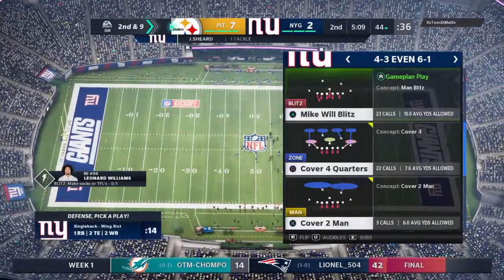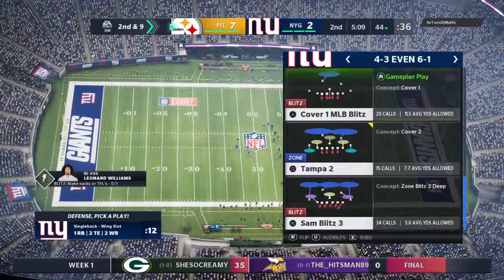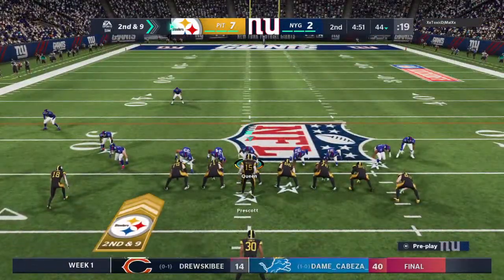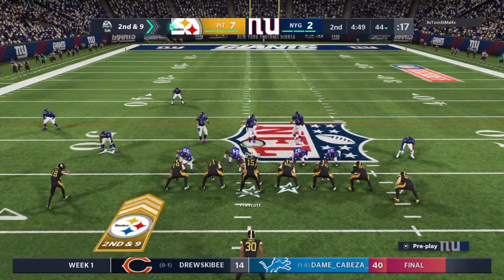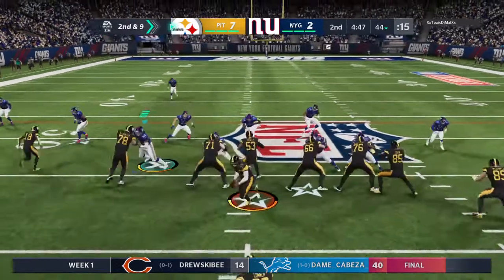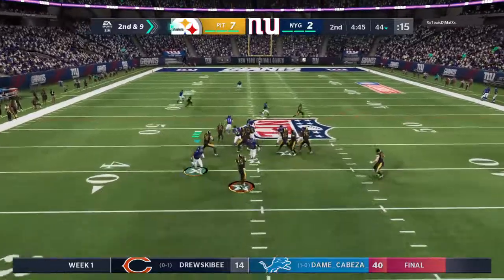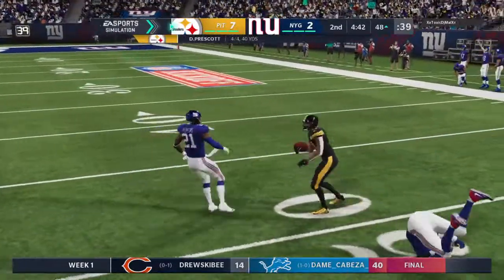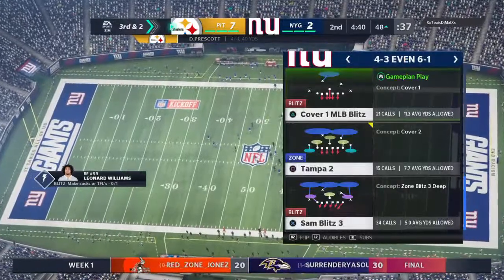The tackle made. Just a yard on the 1st down carry, so it's 2nd and 9. Prescott off play action, going right side here, and that's complete. The reception good for 7.